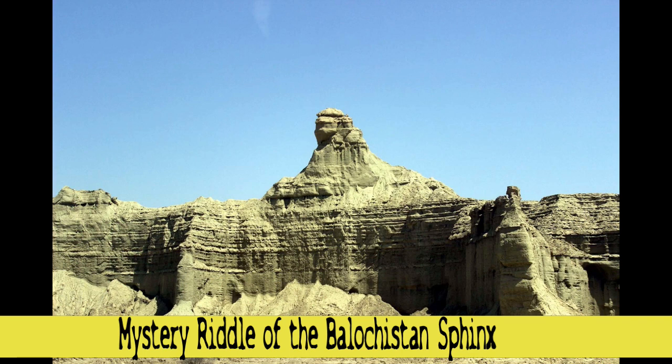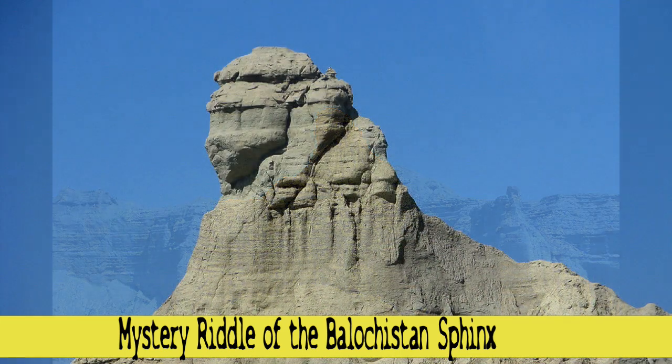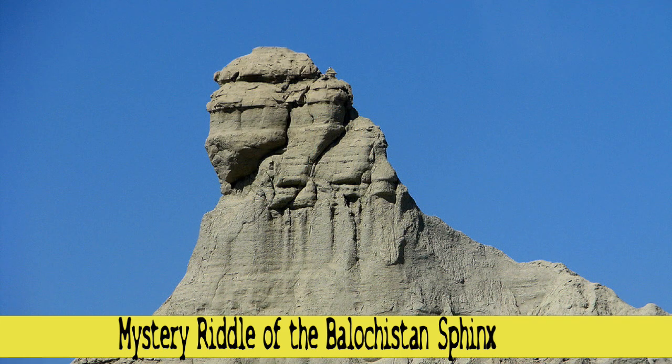A prominent theory about the Balochistan Sphinx is that it is not a fantastic example of erosion but a man-made structure. For those who believe the Balochistan Sphinx is not a natural rock formation, several details about the structure itself support the man-made theories. The Balochistan Sphinx's most notable detail is pretty much that it looks like an Egyptian sphinx.